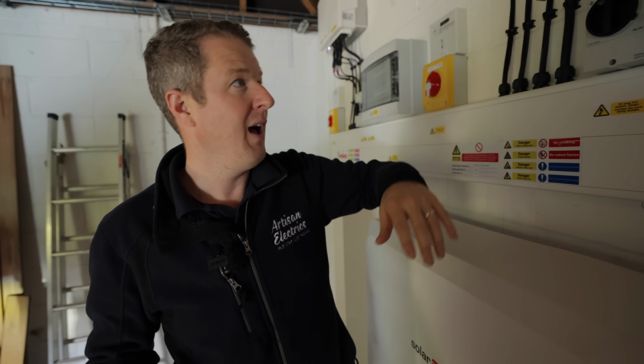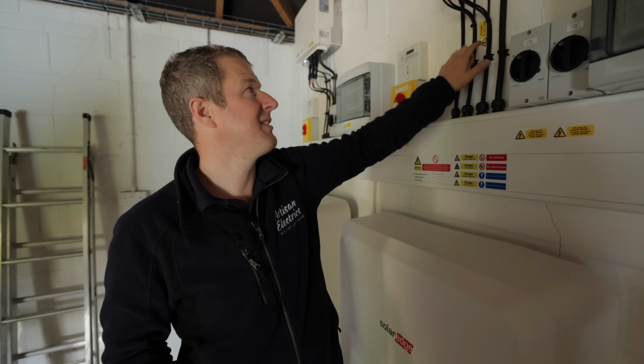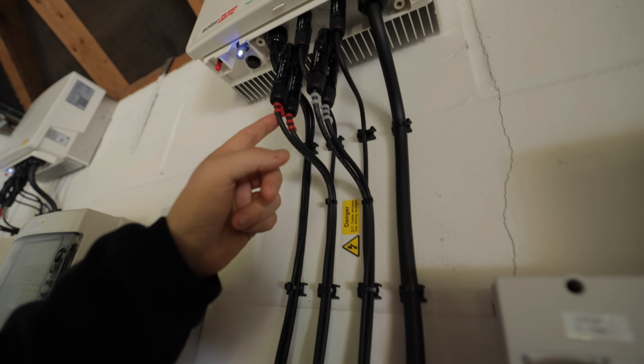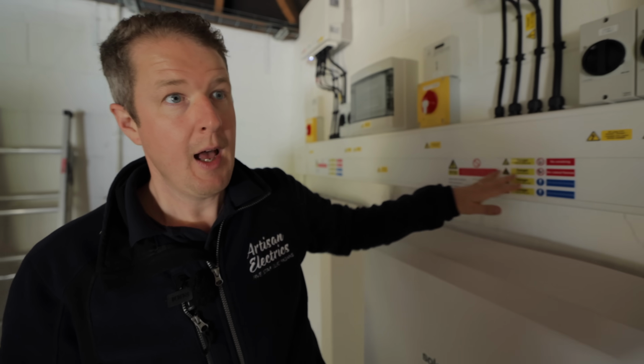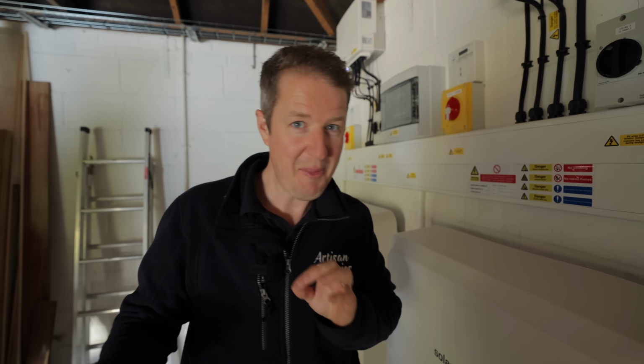DC power, DC isolator labels, PV cables labels to say that they'll be live during the daylight. Identification, this is a nice little touch that we've done between the positive and negative on the DC string cables. Battery labels, solar on roof labels in the meter box. All of these labels are important, and if you don't put them on your install, you don't qualify for MCS apparently. So something to bear in mind.